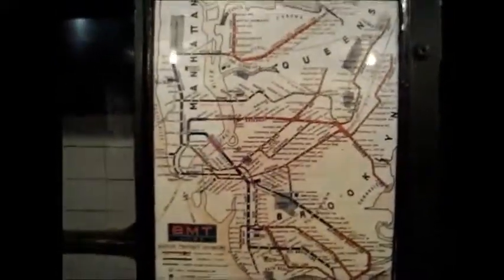Which I think is fun also is that today there's a lot of different languages on the posters and these old ones are just English, purely. Looks like an old map. Fun. I like the drawing and everything. Very classy. This is also about an old train.